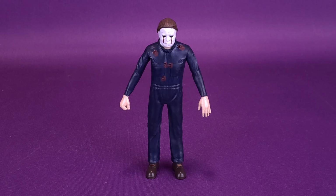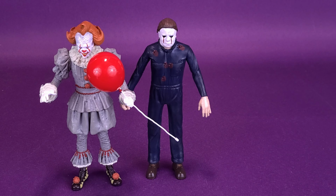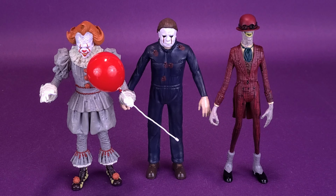And for the sake of sizing, let's bring in some of the other Bendy figures we've looked at earlier here on this channel. Here's Michael Myers next to the remake Pennywise the Clown. And in this case, they're actually about the same size to one another. Here he is next to the Crooked Man. In the case of the Crooked Man, because he wears the bowler hat on top of his head, it actually gives him a little bit higher of a reach. He's a little bit taller than the Michael Myers we're about to have a look at here.